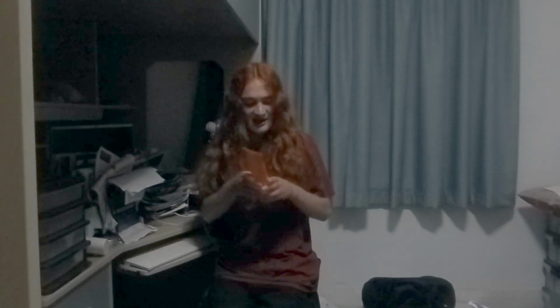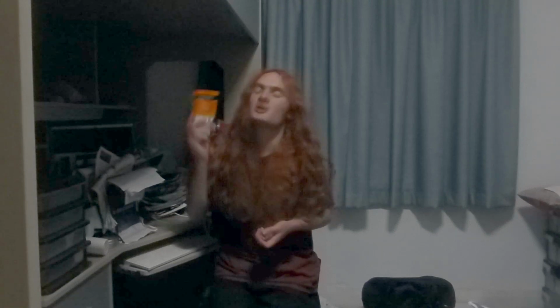It had little beads in it that dissolve and didn't foam up too much, which was good. And it was a nice smell and everything. It was a good product. It's just that Neutrogena is not cruelty free, so no, I would not repurchase this.